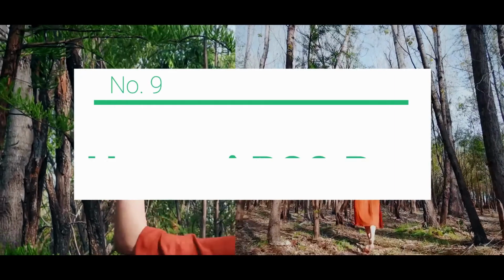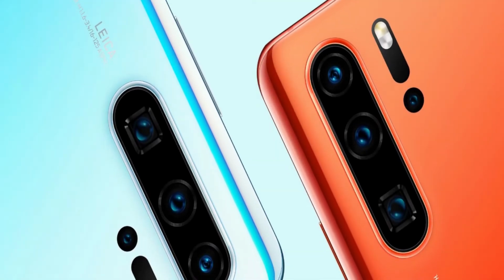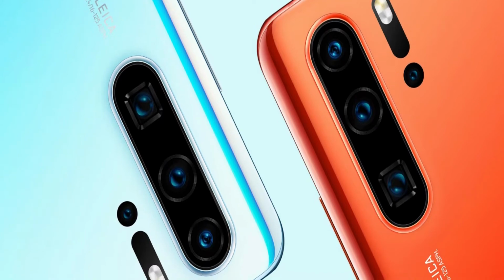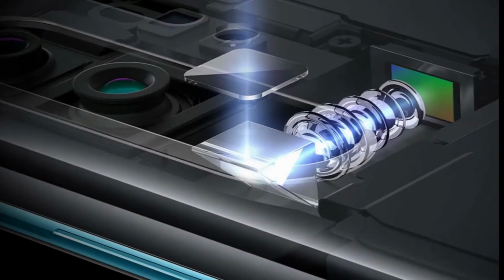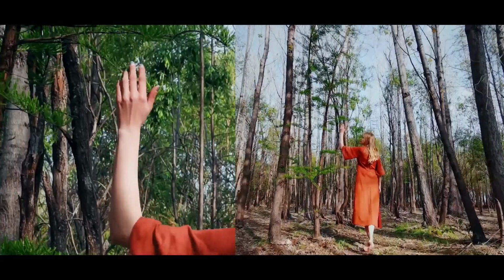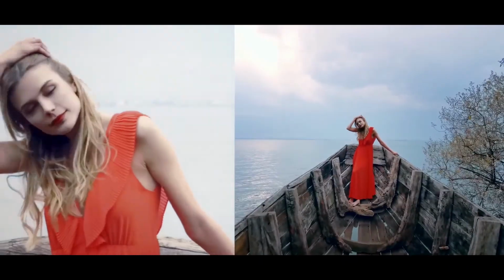Number 9. The P30 Pro is Huawei's photography-focused flagship, competing against other Android flagships like the Samsung Galaxy S10 Plus, as well as iPhones. Huawei has positioned the P series as premier camera phones on the market, but the P30 Pro is not a niche device targeted only at enthusiastic photographers.